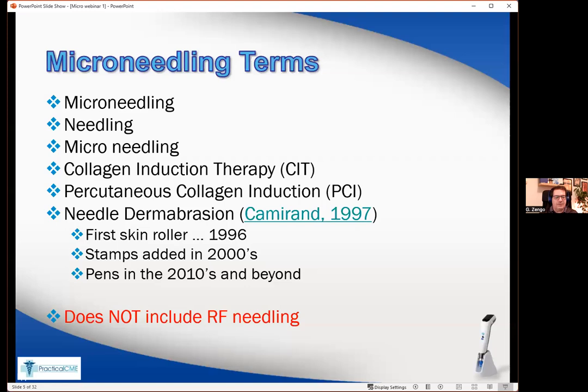We saw the first micro needling skin roller in 1996. That was the predominant way that people needled in the early 2000s. We also saw stamps, and then that transitioned over to motorized pens in the late 2000s, 2010s, and beyond.